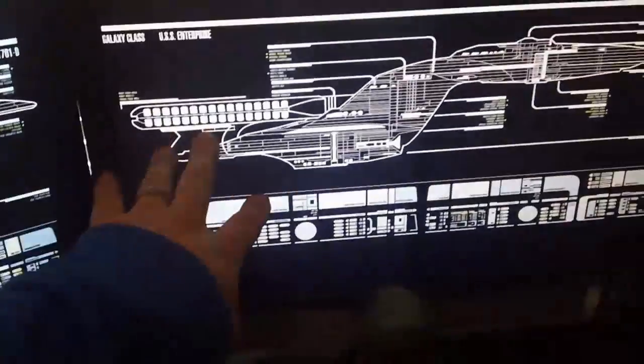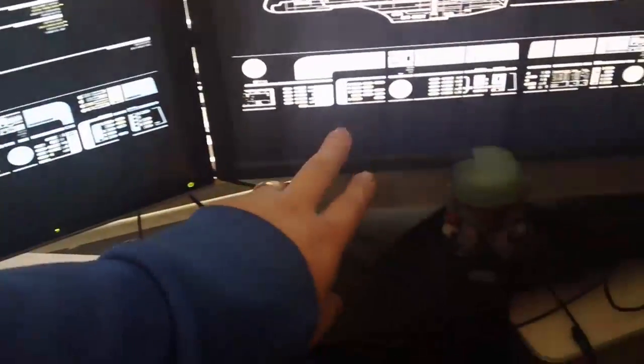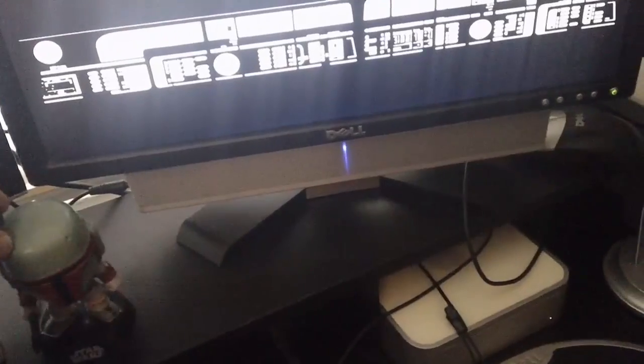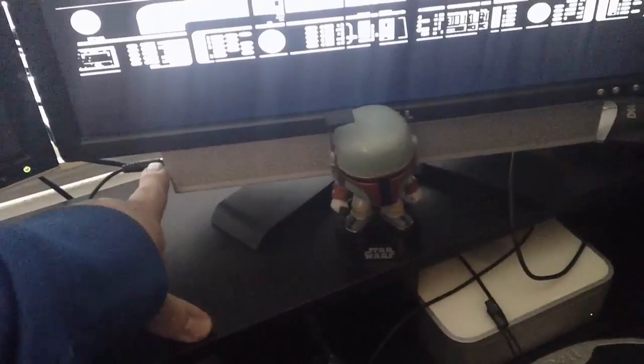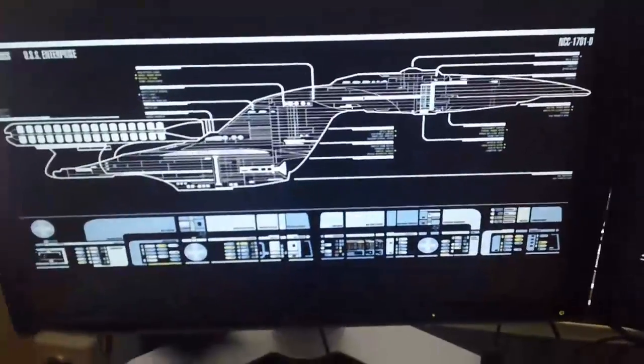This monitor is pretty cool. It's a different monitor than this one. They're both Dells, but this one has a built-in speaker across the bottom. You can see there. And what's cool about that is I can plug in my headphones right here, and it's pretty easy to get to, so I can just go ahead and plug them in, not have to worry about getting to the back of the computer.